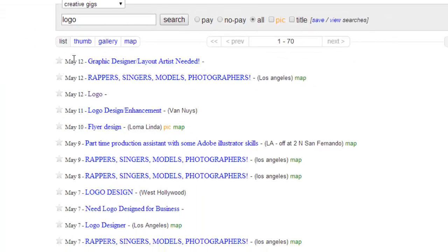Now this is bringing up people that are looking for logo or have the word logo in their listing. And this one looks like this wants to hire someone to work for them permanently, which we don't want. I'm in New York. I can't commute to Los Angeles every day. This doesn't look good, but this third one here just says logo, so let's check this one out.